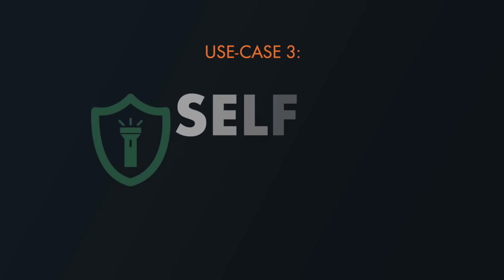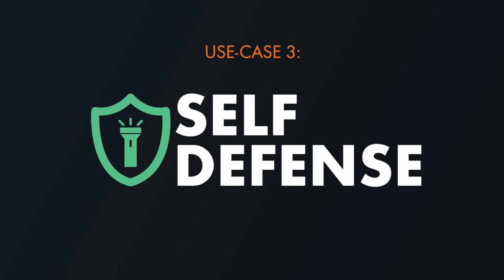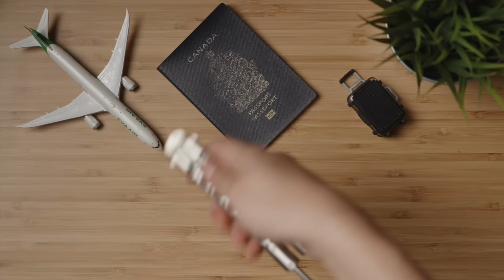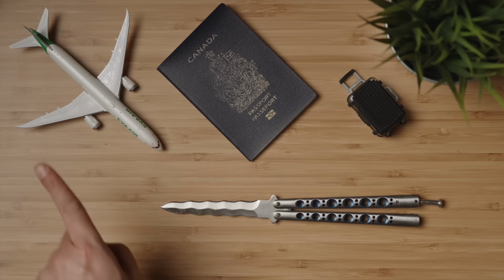The third most valuable use case is in self-defense, and that is where that 4000 lumen blast comes in. Look, no matter how star-spangled strapped you are on home turf, and no matter how well-trained you might be, whether it's in hand-to-hand combat, or counterblade tactics, or broomstick beatdowns, forget the fact that we can't fly with weapons.